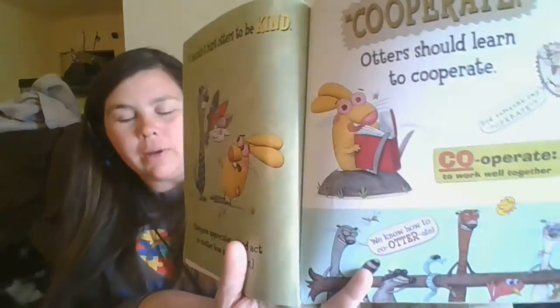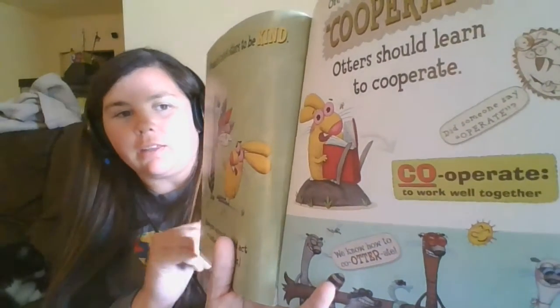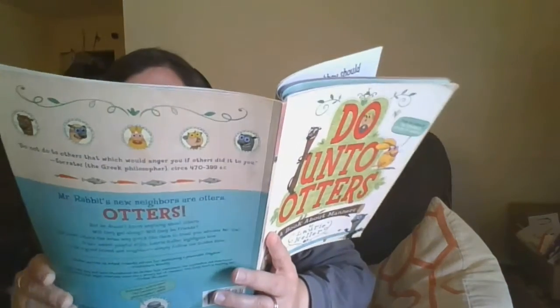Oh, and what's the word? Cooperate. Otters should learn to cooperate. We know how to cooperate. Cooperate means to work together. So maybe if something's going on in the neighborhood, they can work as a team.